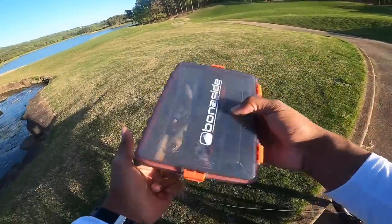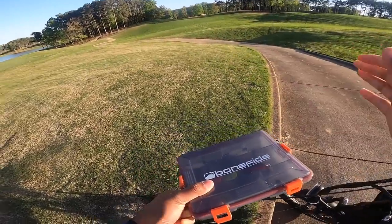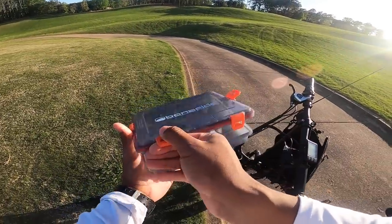So that's number one. Number two is I've noticed that the bites at some of the ponds have started to slow down. I genuinely think that's 100% people are starting to catch on. All right, it's fishing time. Everybody needs to be out fishing.